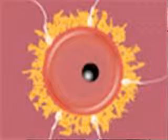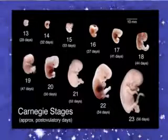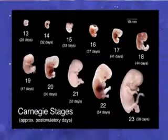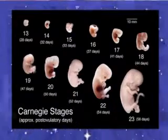A blastocyst is made up of many cells, about 120 cells. So it's a big chunk of cells. The outer layer becomes the placenta and the inner layer becomes the fetus. And it gives a better picture of the competence of an embryo, because if an embryo can survive outside the body for about five days, it shows that it's likely to be a strong embryo and therefore has a higher chance of implantation. Well, about 50% of transferred blastocysts will implant.